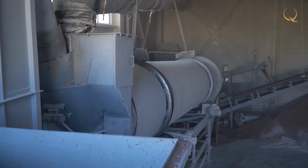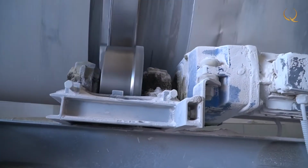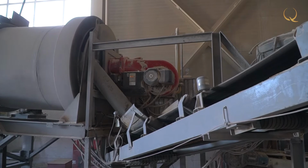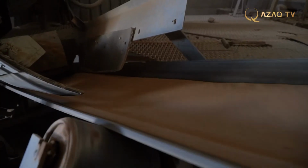It is very important to warm up the sand to the required temperature so that all moisture evaporates from it. The sand must be absolutely dry to exclude a reaction caused by water in the future building mixture, when all the components of the product mix and form a homogeneous mass.